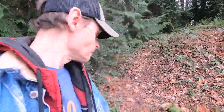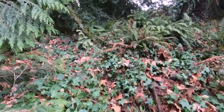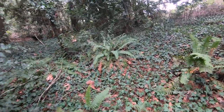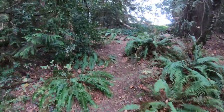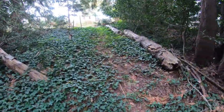Finally, I've got some clips from way back when we first moved here, and I'll intercut them with what the trail looks like now. This patch had been the thickest and hardest to remove area of blackberries.